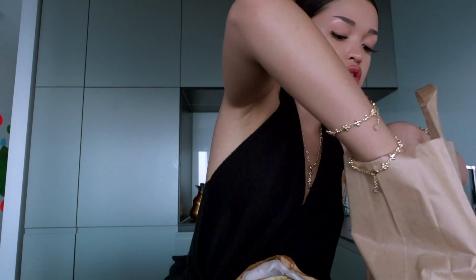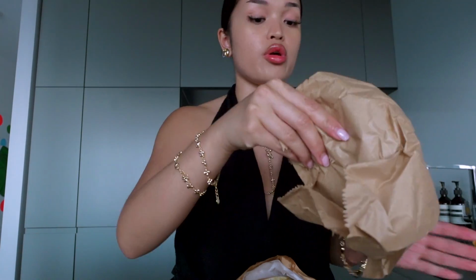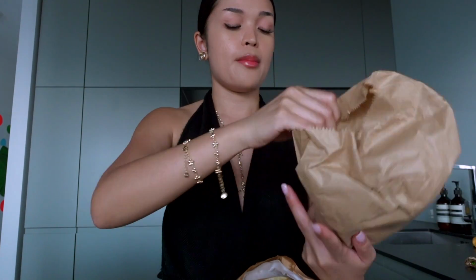And then I also got their hummus, and they also come with their little pita bread. And these are like the fluffiest pita breads you can ever taste. So good. And then you dip it in their hummus.